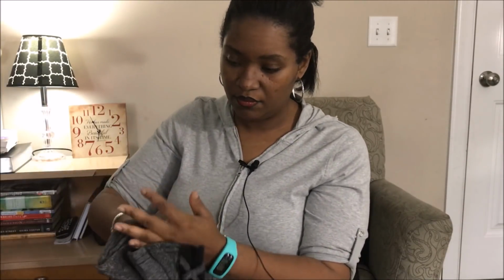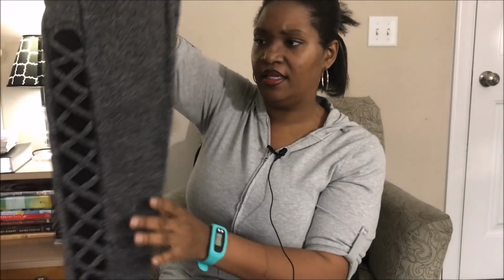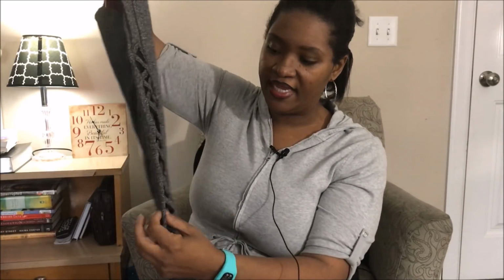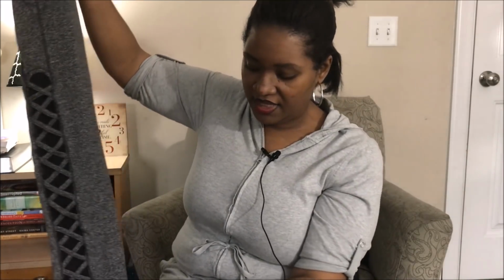So, okay, here's a pair of pants. They look like, to me, oh, they're called strappy pants. So it has this side detail. Underneath, it has the black. It's the stretch.